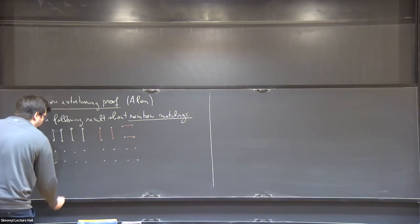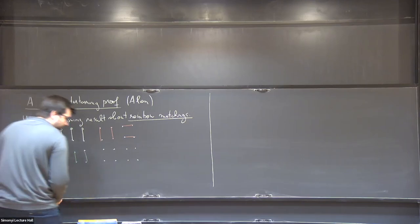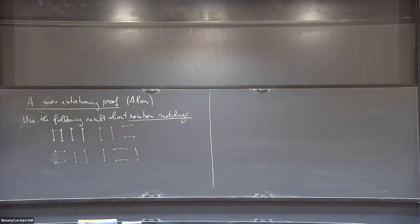Let's do green. Like this. I don't know, let's see with yellow. Something like this. Yeah, four different matchings that you can think of having different colors on the same set of 8 vertices. Then a rainbow matching is a matching on the same set of vertices but has an edge of a different color.